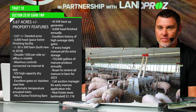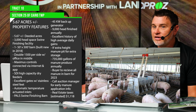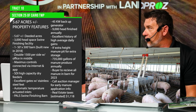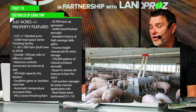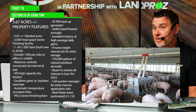These are two excellent barns with great, great track history. On that track 10, as I said earlier, for those tuning in, we're going to have an easement for the water line. There'll be a shared well agreement with the farm site that we have on hold. We found that we maybe want to make sure whoever buys the hog site may want to buy that.